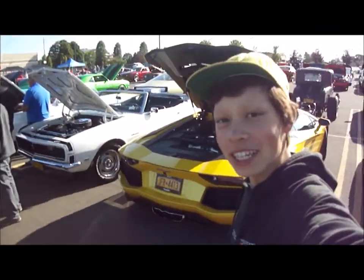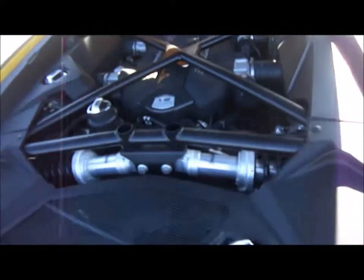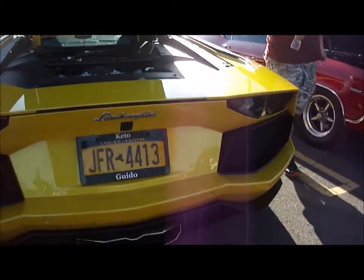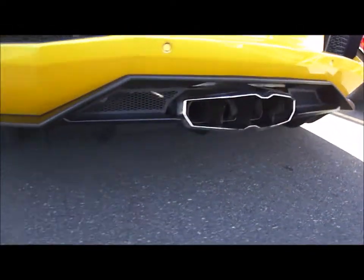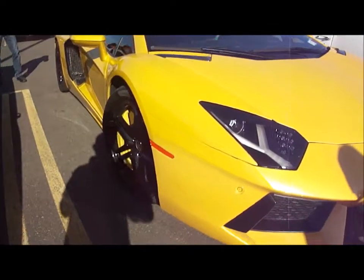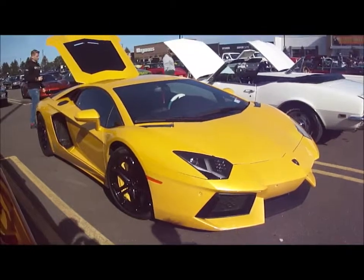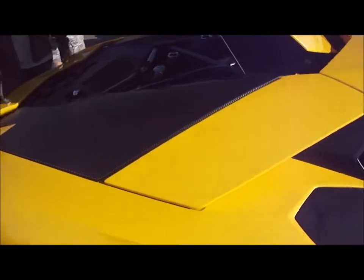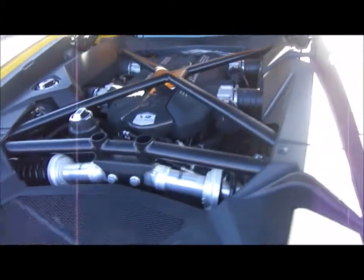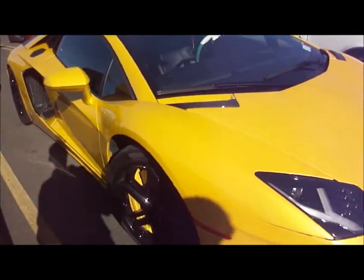A bright yellow Lamborghini Aventador. This thing is crazy. Are you kidding me? Oh my goodness. 6.5 liter V12, 700 horsepower. Garage gold, yellow hot exotics, yellow.